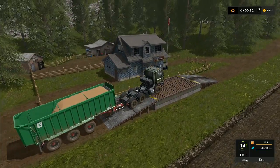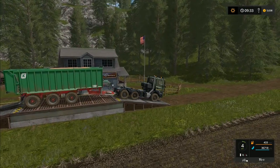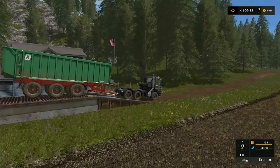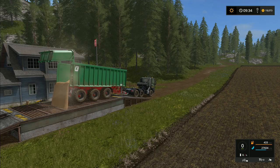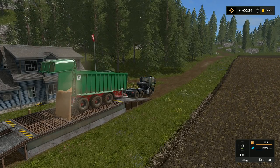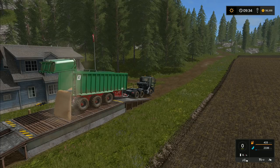Right. Come up here and get up on top. I do find sometimes that the wheels will lift up into the air depending on where you are. I mean, right there with the back axle. But let's tip that out and sell. Let's see how much we get. So we had 36,000 litres, something like that, of beans. I don't know why I bothered taking these all the way back down the bottom and then back up here again.